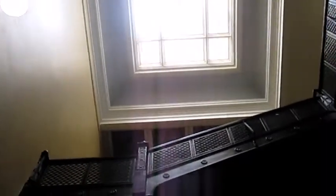I don't know if the camera's probably going to flare out on this. The skylight's actually two levels. You've got the lower level, which is where we're at, and then there's this small area above that with the actual window to the outside.